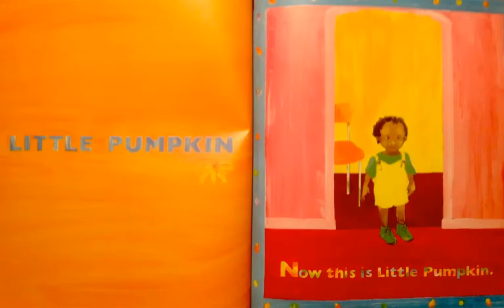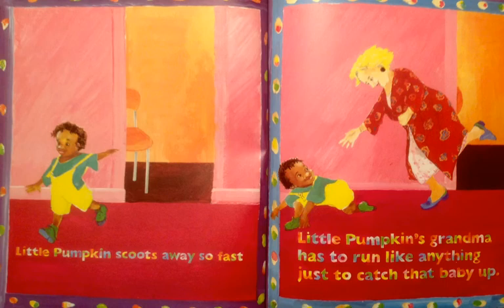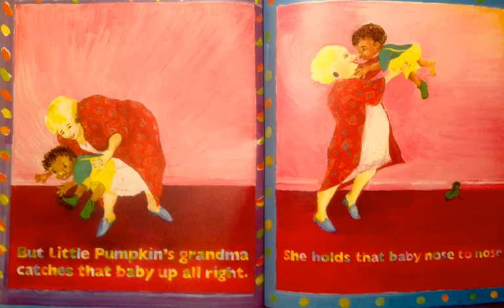Story number two, Little Pumpkin. Now this is Little Pumpkin. Little Pumpkin scoots away so fast. Little Pumpkin's grandma has to run like anything just to catch that baby up. But Little Pumpkin's grandma catches that baby up all right.